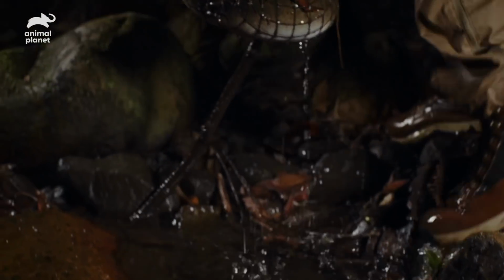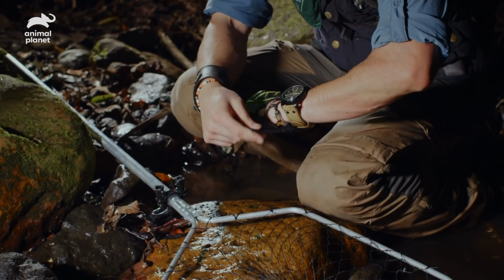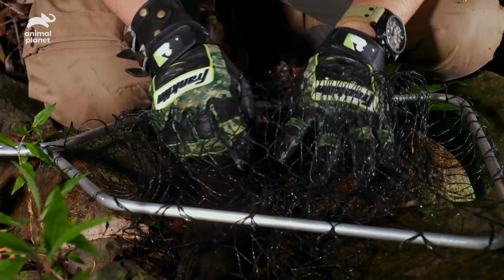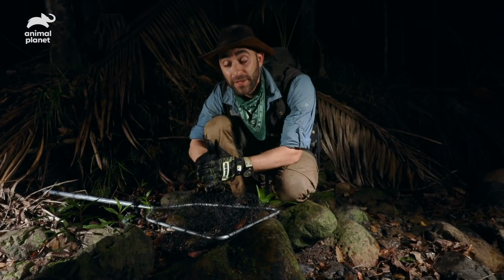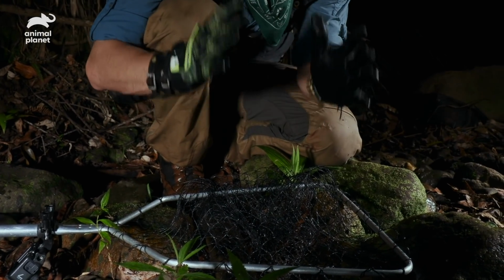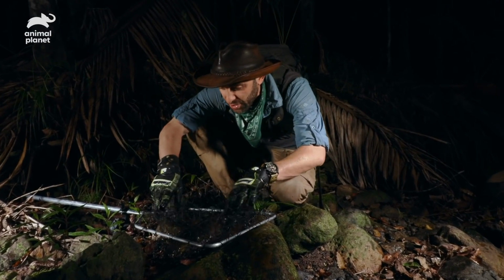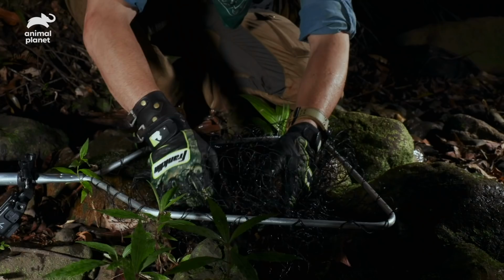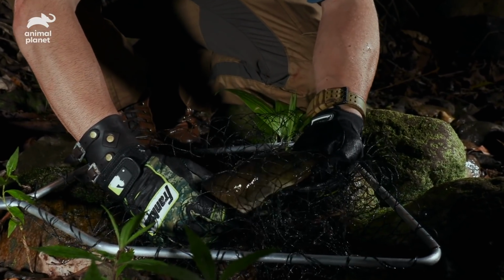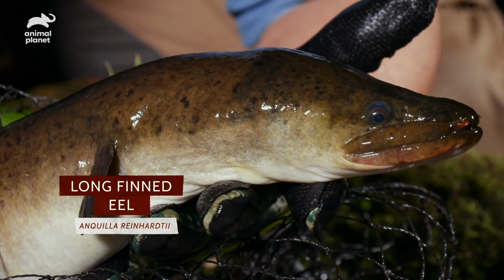Now this is a very delicate balance right here. I'm gonna have to work really, really gently to get it out of the net. If I lose control of it, it is going to get back into the water. But fear not, the fact that the eel's out of water is just fine right now. These creatures can spend hours out of water and oftentimes will move from body of water to body of water. So this creature is just fine at the moment. Let me bring it up as gently as I can. Look at that creature. And there it is, the long-finned eel.